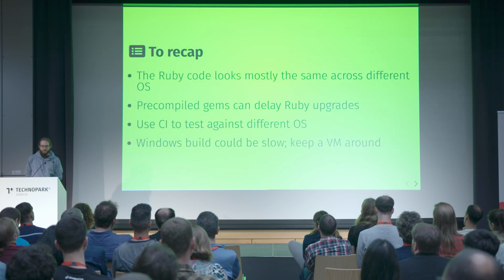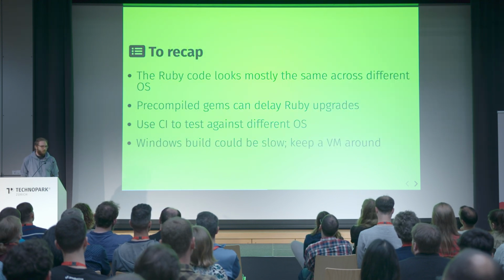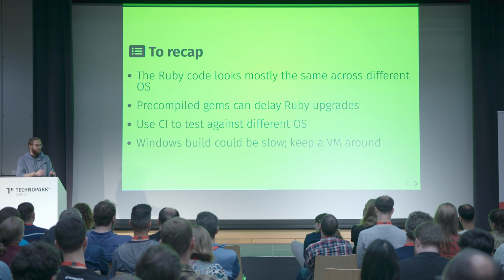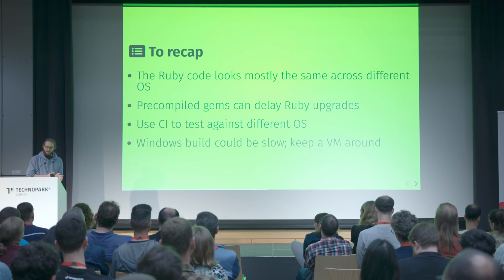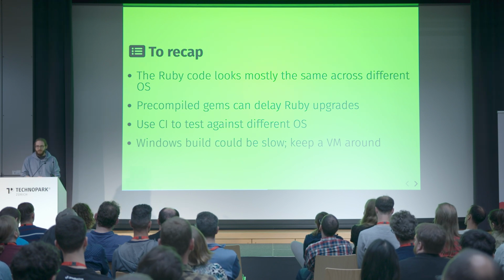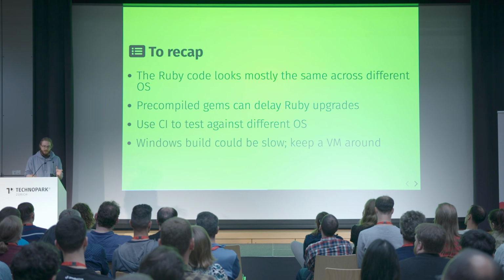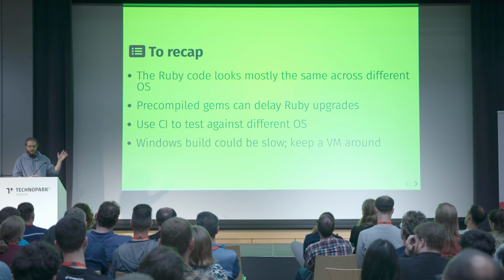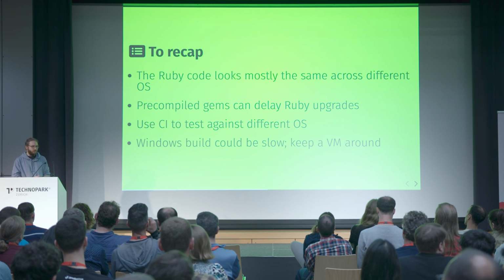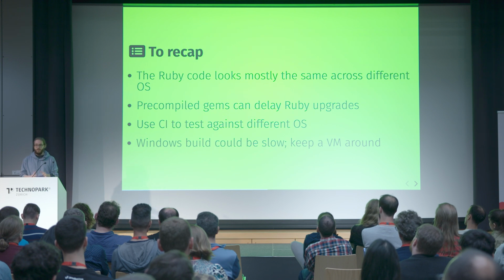So I think the lessons learned for us here are: once we actually started optimizing the Ruby code for Windows, it did mostly look the same, apart from a couple of if statements, as I mentioned earlier. These precompiled gems can delay a Ruby upgrade. Once again, continuous integration helps spot all the differences between the different operating systems. And the Windows build could be slow.